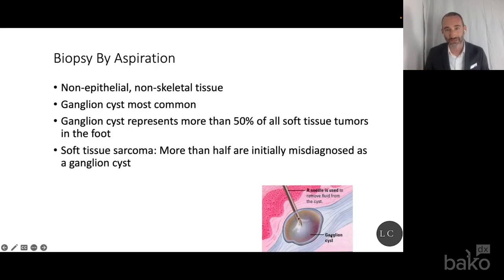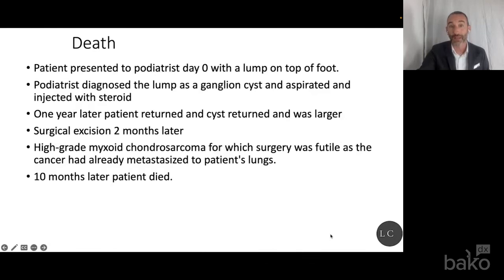Check out this last bullet point here. Of all soft tissue sarcomas, that's a scary word, right? More than half, this is peer-reviewed literature, more than half were initially misdiagnosed as a ganglion. So a patient ends up with a soft tissue sarcoma and more than 50% of the time, another doctor on the first round said, oh, that's a ganglion, and maybe didn't send it. So here's a scary story.